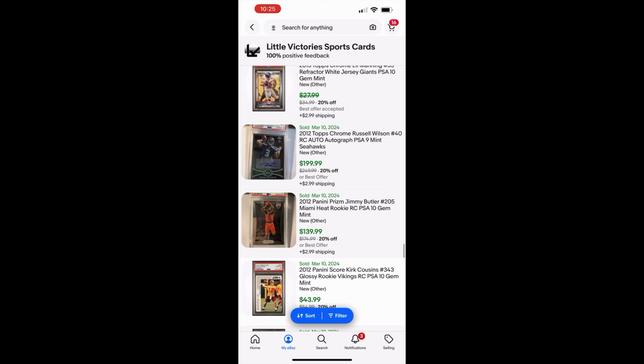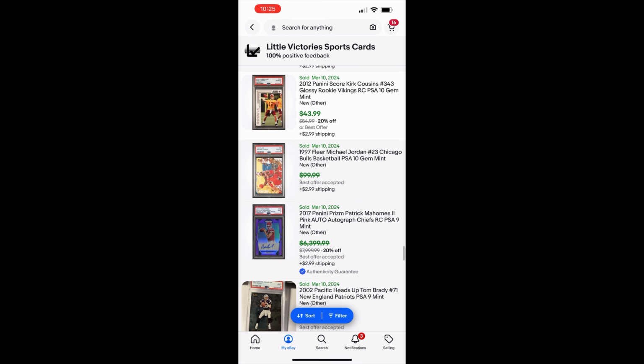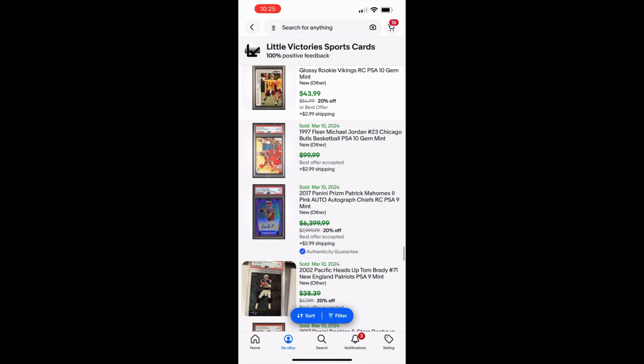Some more Russell Wilsons. You can see I've been selling his stuff, so people must think he's going to do pretty well for the Steelers. Some Kirk Cousins.